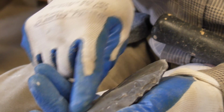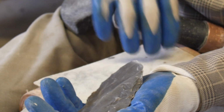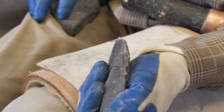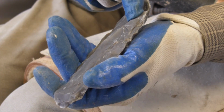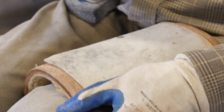Now we still got this ridge to take out up here. And we'll hold that flake aside simply so we can see. We have a place to strike it here. Right here is part of the platform from the previous strike. We'll go down this ridge and bring it off.